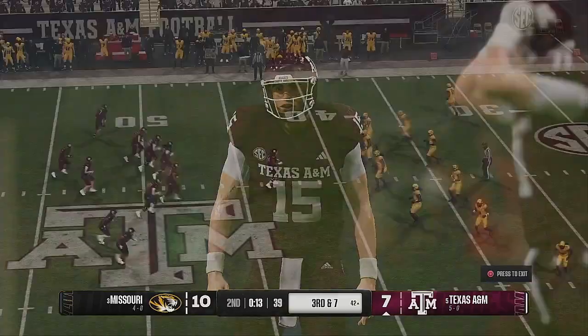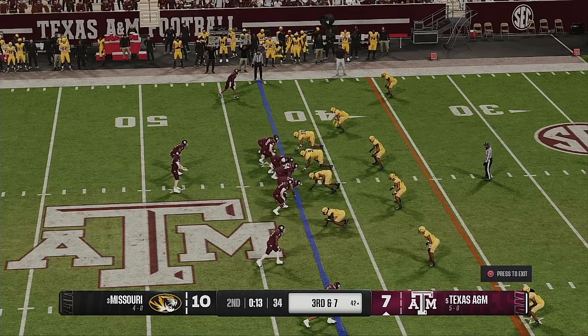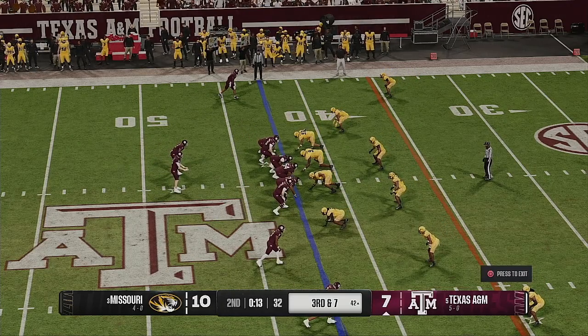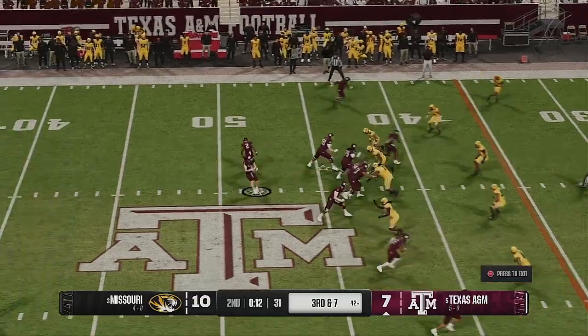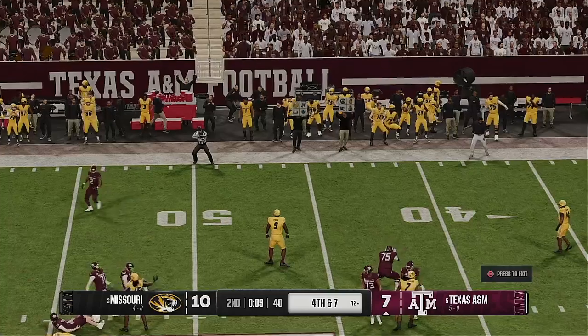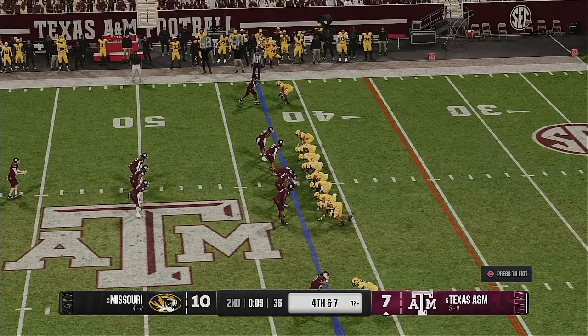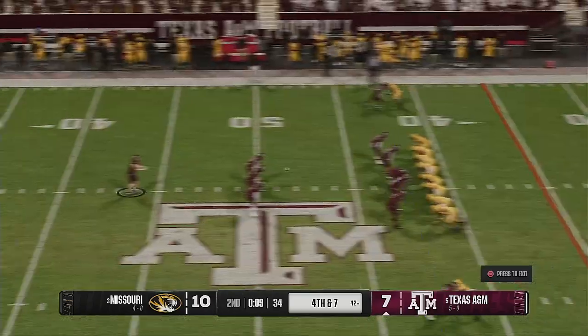Couldn't find anybody open and just has to throw it away. So the offense looking to be efficient here, not much time remaining before the end of the half. On third down, he drops to throw, and he decides to just throw it away. That's going to bring up fourth down now. The Aggies will bring their punt team onto the field.